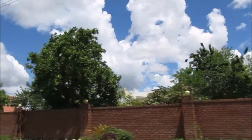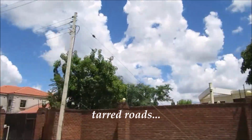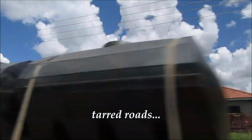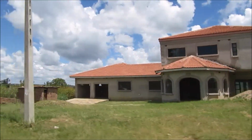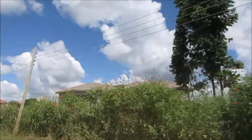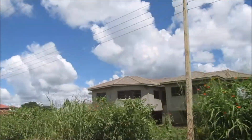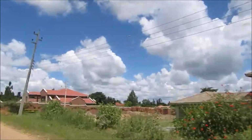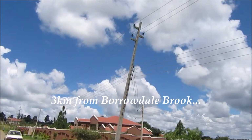The good thing about this area is that the roads are very well paved. And that's very, very rare nowadays, guys, as you can imagine in Zimbabwe. But it's a very beautiful area. It's showing a lot of potential. A lot of the stands are not yet built up, as the area is still very new. But judging from the houses that are coming up, I'm sure anyone can see the potential of the area.